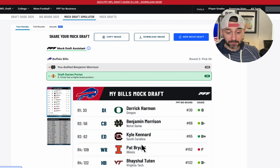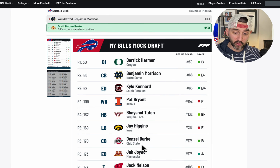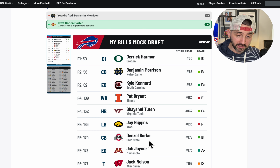All right, guys, I'm really happy with the way this draft turned out, for sure. PFF doesn't really agree, but drafting a wide receiver makes total sense. So these PFF grades are kind of stupid, so just don't even think about that, right? And he's in the 4th round. I love that pick. They need linebacker help as well. Derek Harmon, Ben Morrison, Kyle Kennard. We got Ja Joyner in the 5th round. They like that pick. The Denzel Burke pick they like.